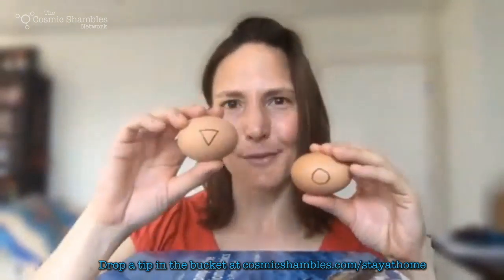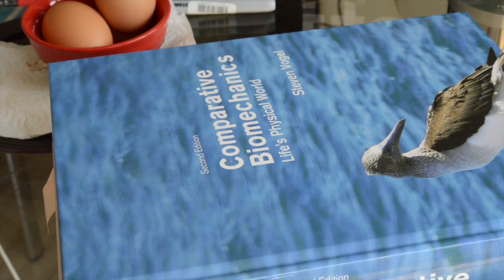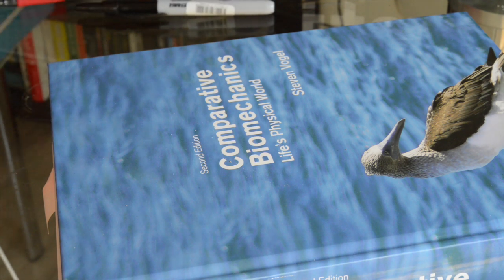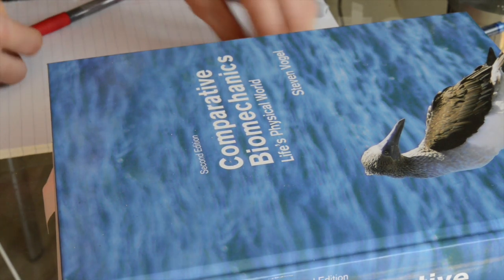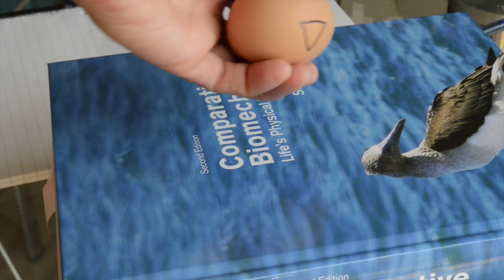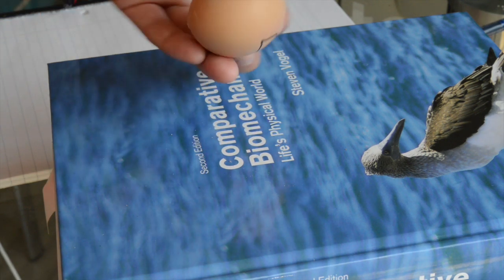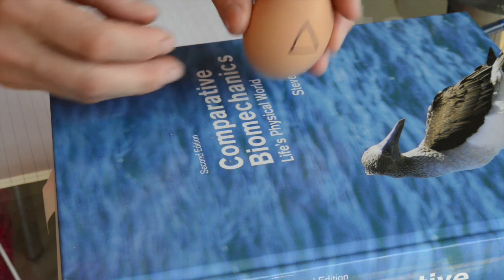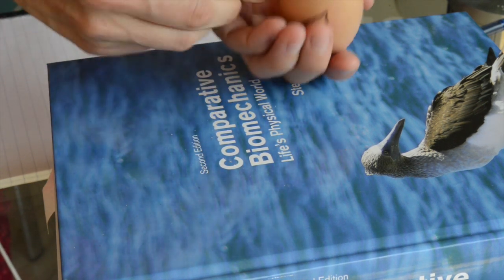So here's my prediction. The one with the triangle, the one that stopped, is the hard-boiled egg. And the one that wouldn't stop, that kept spinning even after I'd stopped the shell, that's the raw egg. And the reason for that, and I'm going to prove that to you. So here's the one that spins and it stops completely. And I am so confident that this one is hard-boiled that I'm going to crack it on the thing.